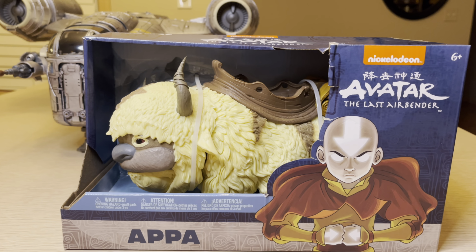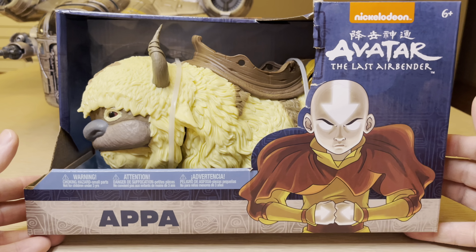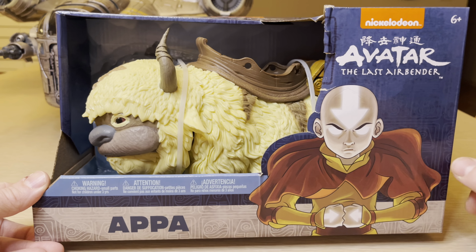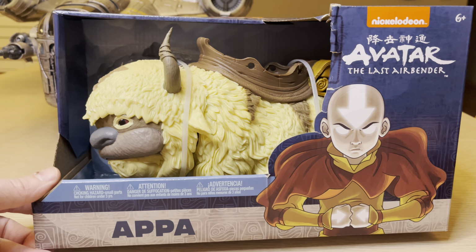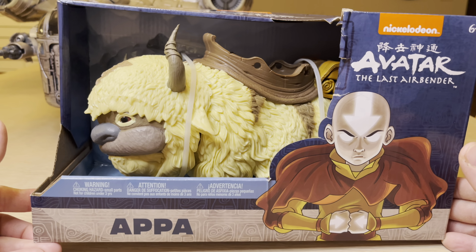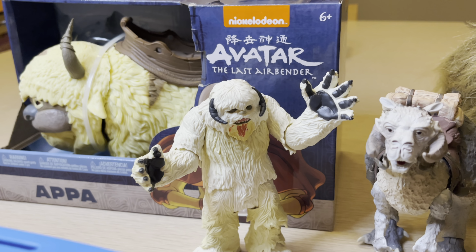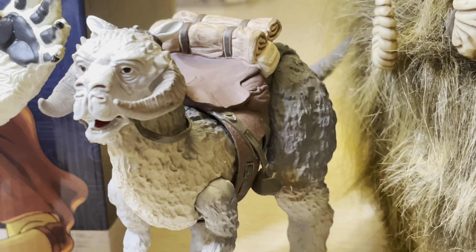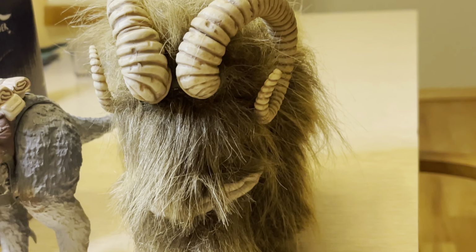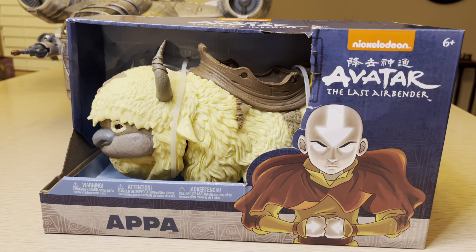I'll show it to you. And also, I will not be collecting any of the human figures or anything of this that I know of. I just wanted the Sky Bison. That's the only reason I got this. There's, I'm going to say, two or three reasons that made me get this. Here's one, and here's two, and here's the third reason right here. So, with that, let's open it up and check out the creature.